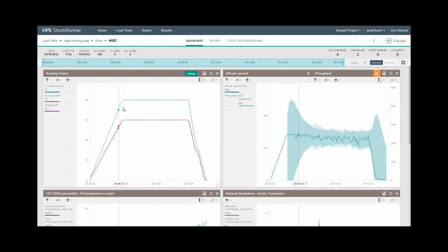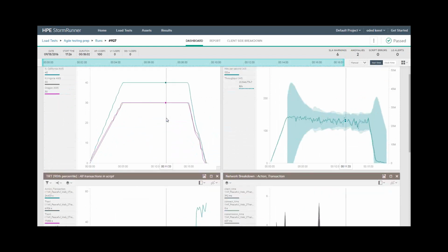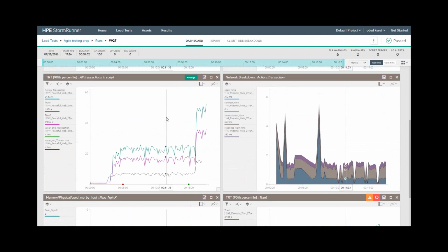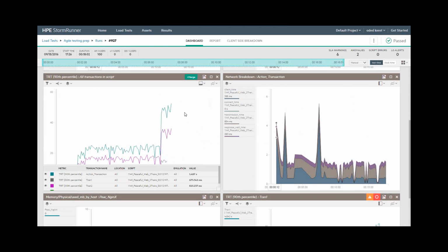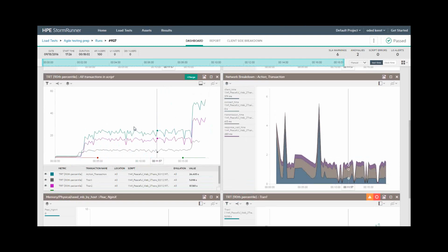So I can see how many running users I had. I can see that indeed, as expected, they were distributed across the 3 regions that we requested. We can see here hits per second being correlated with throughput to make sure that everything is behaving stable while this is running forward. We can see all of the transactions being measured during the test. There is the 90th percentile of response time for each and every transaction, and I can overlay them and see if anything surprising is going on.